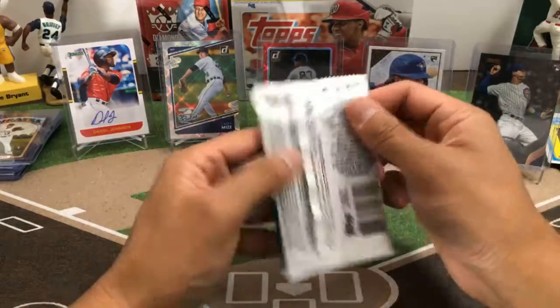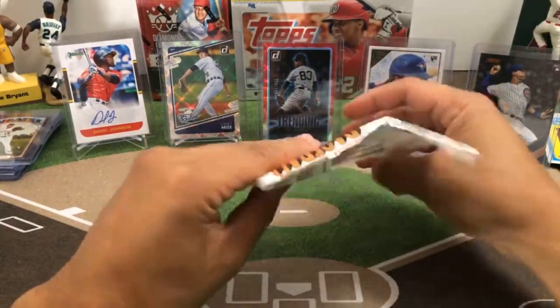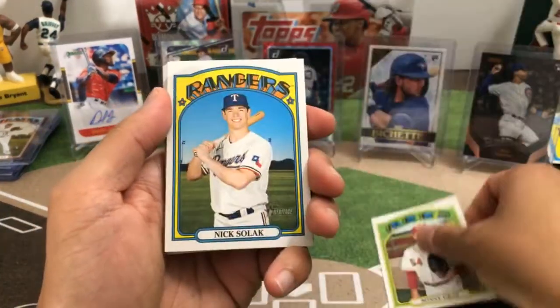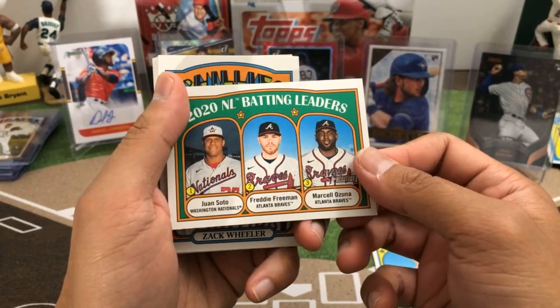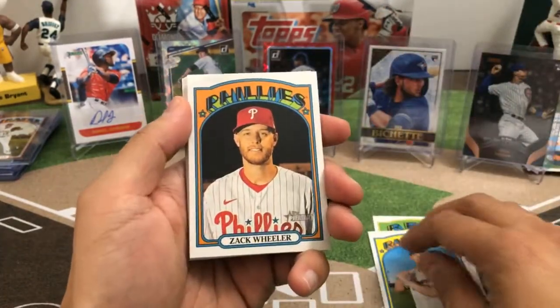Last pack of Heritage. Sonny Gray. Nick Solak. And the batting leaders, Soto, Freeman, Osuna. That's random for the Nationals and the Braves. Zach Wheeler.